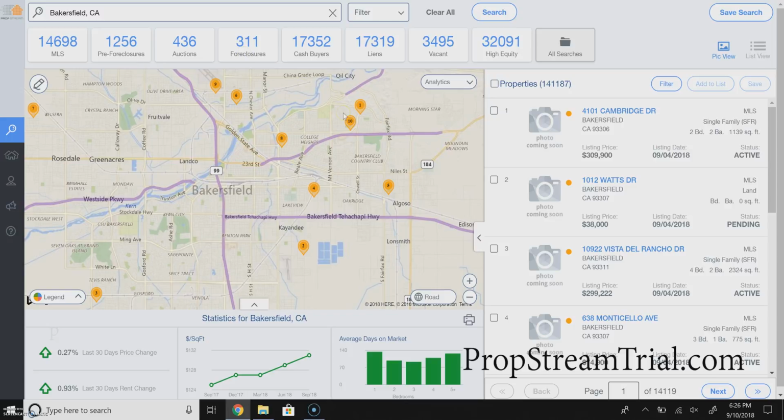So what we do here in PropStream is you can pull your absentees, your owner occupants, your high equity. You can go into the niche lists like vacants, pre-foreclosure. You can do properties with liens, divorces, bankruptcies. So I'm going to do a real quick search here.